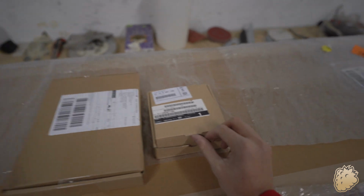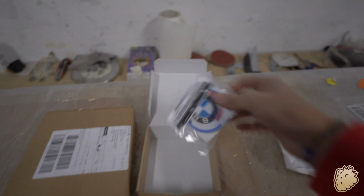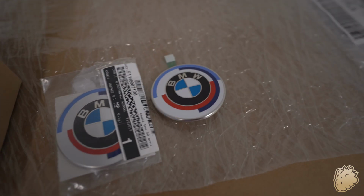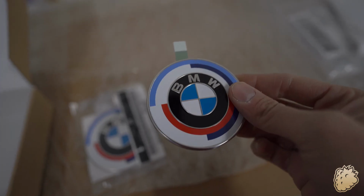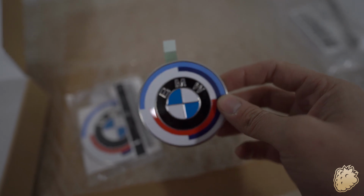But now, let's talk about the important stuff. First of all, this is something I really was digging into. The 50th anniversary badges. I think these are super, super cool and it will stand out on the white car. You know how we say badges give you like 10 horsepower more.